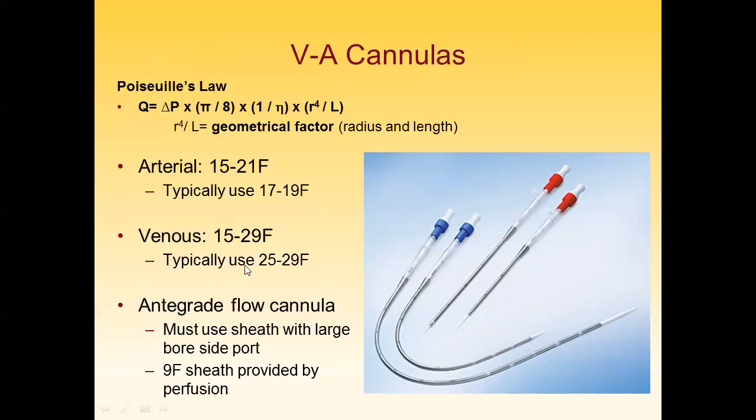The venous cannula also restricts your flow quite considerably, and it's actually the longer of the two, and I'll show you that. And actually, you can see that here. The blue ones are the venous ones. So they're considerably longer. And because the venous side, and we'll talk about the flow restrictions there, is such an issue, you need much larger cannula. So usually those are 25 to 29 French that we're using, but technically it goes down to 15 French as well.